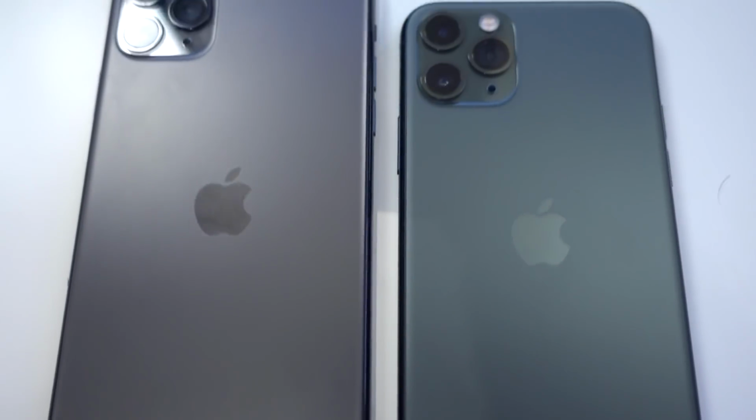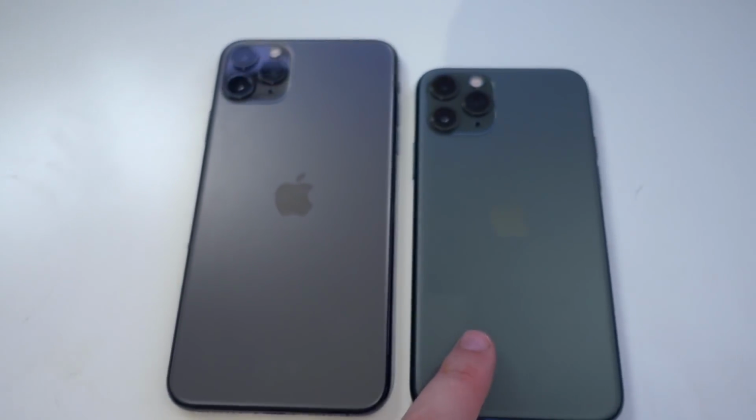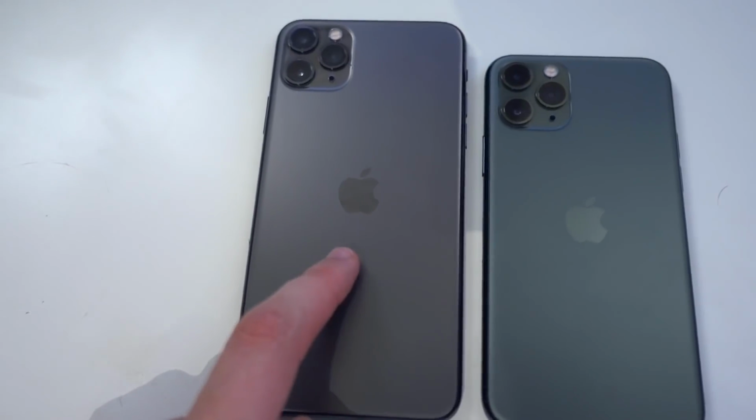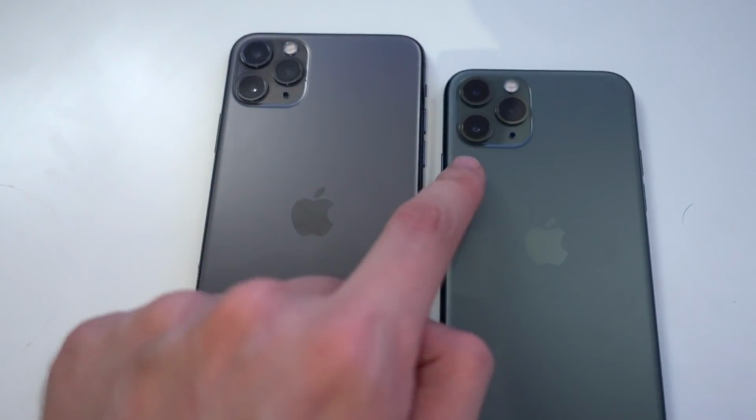I actually forgot that she didn't quite get the bigger model. So if you put them side by side, hers is a little bit smaller. Let's take a closer look at these. So here's both of them side by side. Very subtle color, but I can't lie, I do like it a lot. This is the iPhone 11 Pro, and this is the iPhone 11 Pro Max. So just a little bit bigger, but the exact same cameras on both of them.